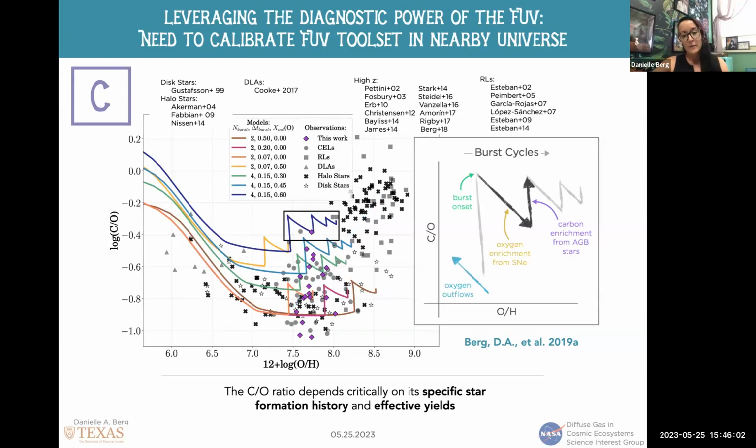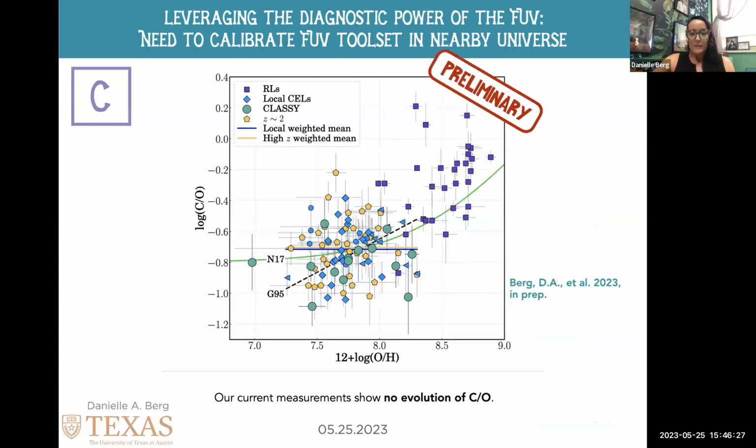If you play around with the star formation history of galaxies in models, using just some simple burst cycles, we can start to reproduce this shape if we vary the number of bursts, the duration of the bursts, and also how much oxygen leaves the galaxy or stays in the galaxy with supernova feedback, so the effective yields of oxygen. But we still aren't understanding the evolution of carbon to oxygen.